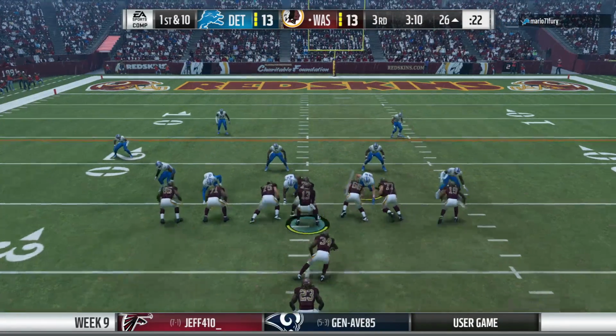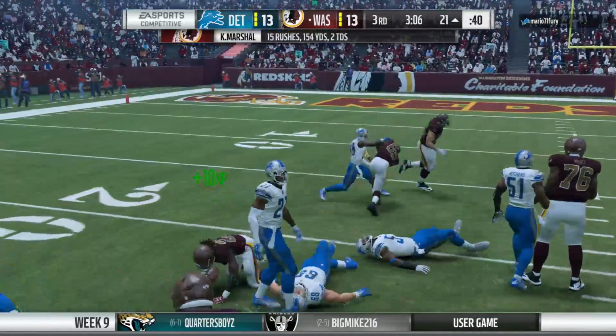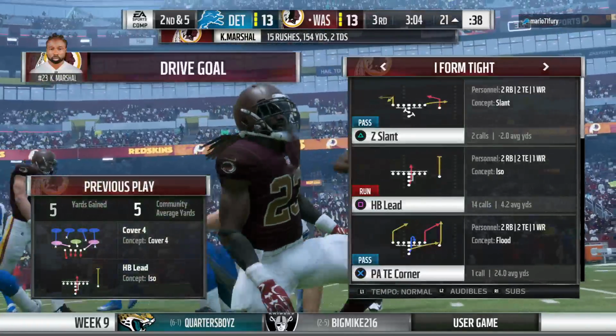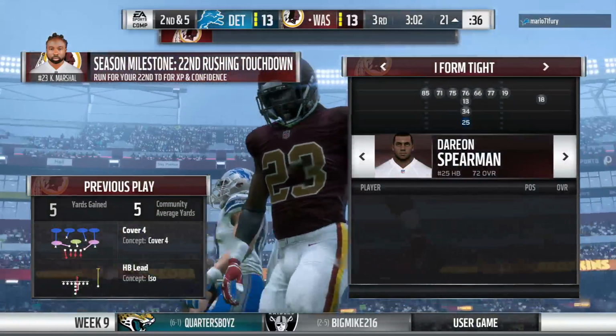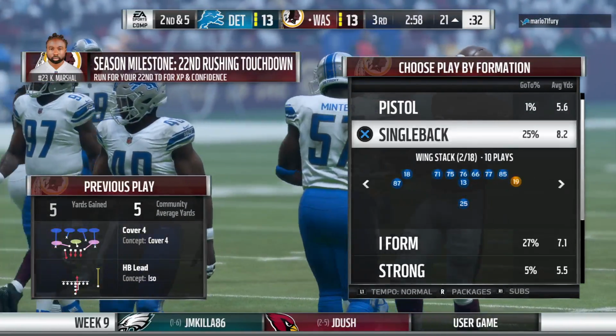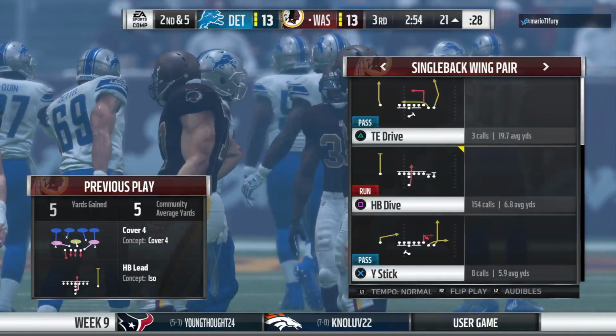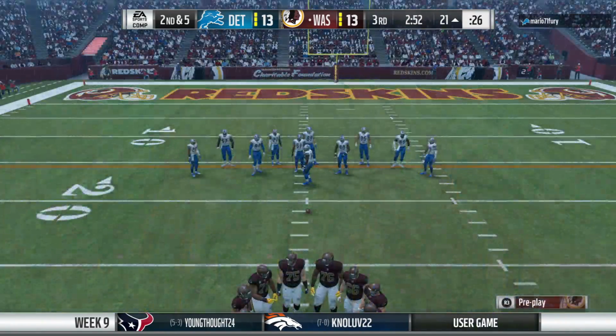There we go now. Now a handoff here to his running back. And able to push his way forward here for a good little gain. 5 yards is the tally on 1st down. That brings up 2nd and 5. And he continues to pile up the yardage. That puts him over 150 now. And this defense has really had its problems trying to keep him contained.